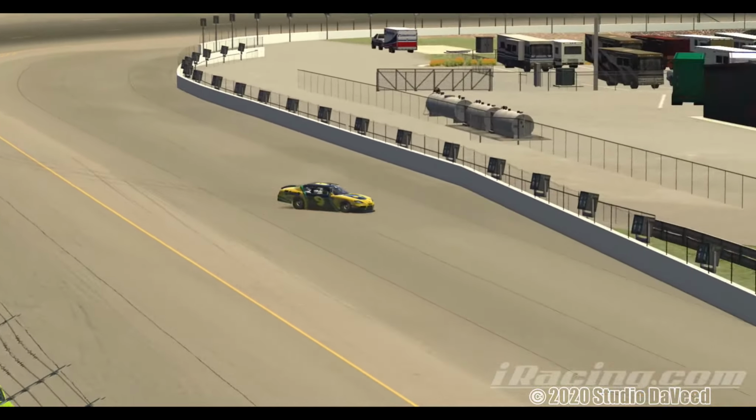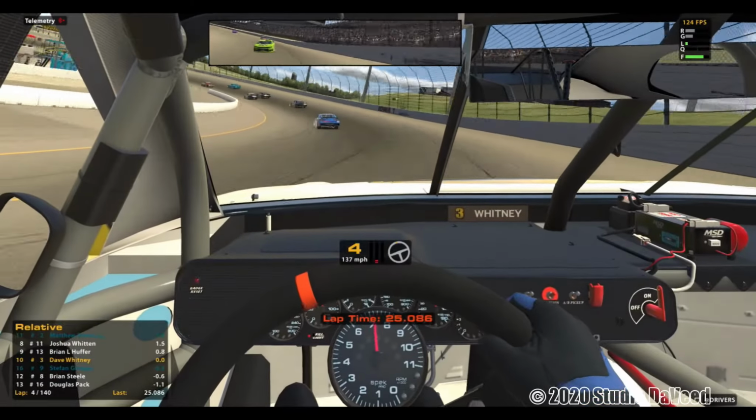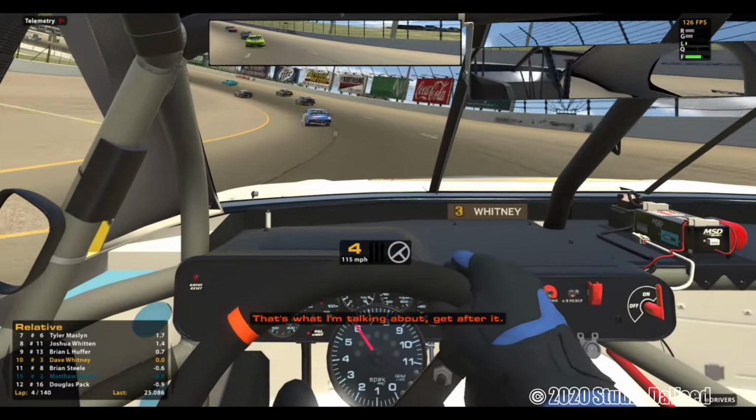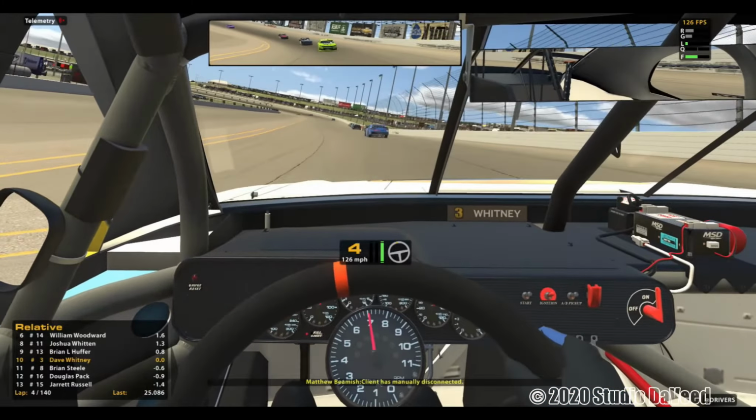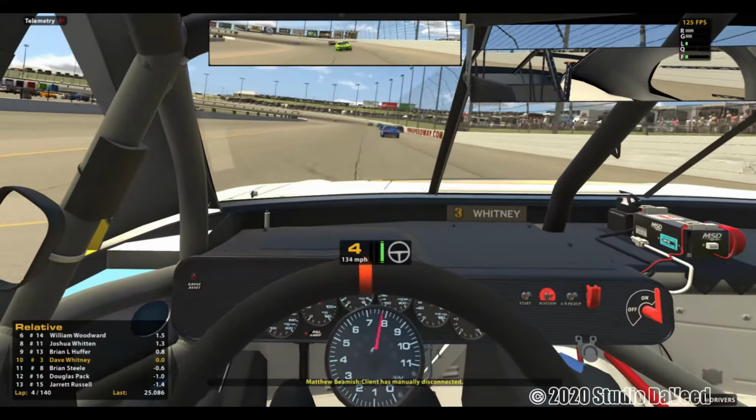9-3. In 11th, just out of the top 10. Oh, a couple of them spun down there. Iowa really chews up the tires in the fixed series. 25.086. What I'm talking about, get after it. Okay, not even really trying hard. Sitting here all by myself in 10th now.